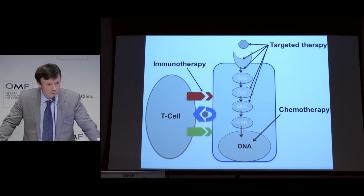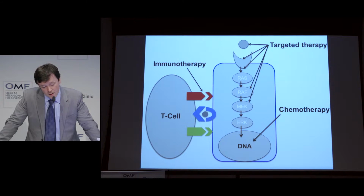The newer drugs that we have that have been around for, say, 10 or fewer years are targeted therapies. And what targeted therapies do, as their name implies, is they target something. So these drugs target the signal, and not any signal. We try to identify which signals tell cancer cells to grow, and we target those, and we interfere with those signals. And that can take place at any point in the pathway.